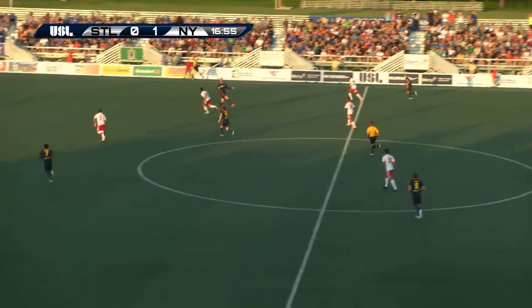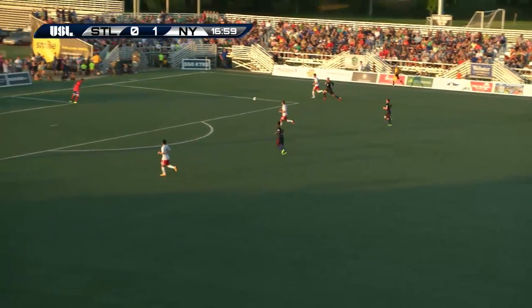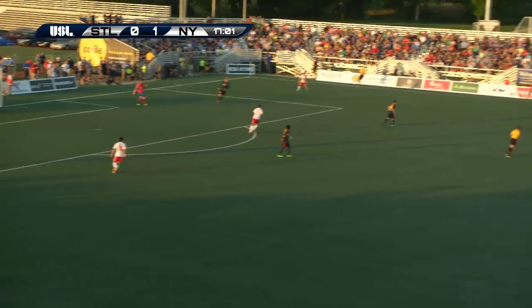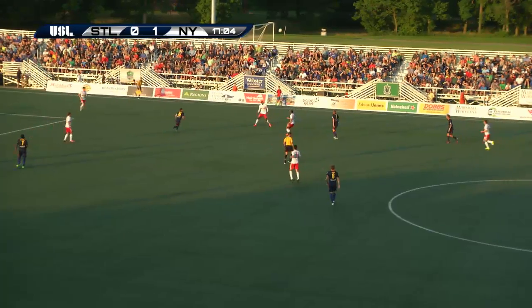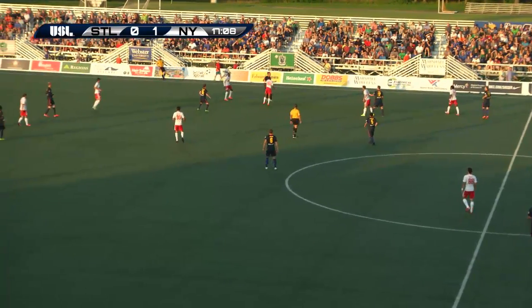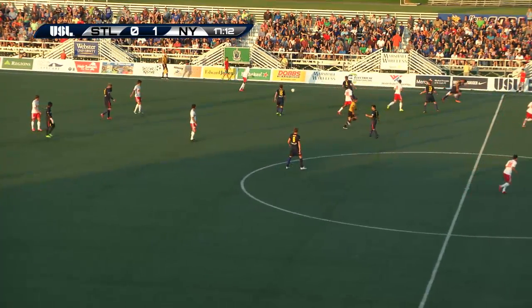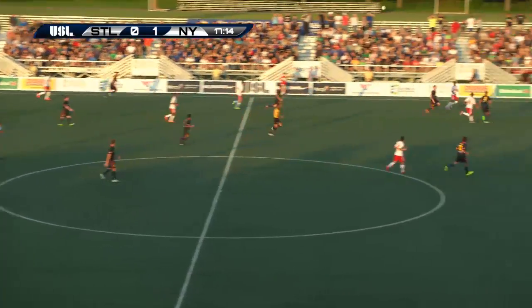Pace, the 24-year-old from Ladue High School here in St. Louis. Spent some time with St. Louis University as well as Tulsa in his college career. And Castagna clears it away for New York. 17 minutes gone here in the first half. Yeah, Pace played at St. Louis U, then finished at Tulsa, and he was the team's most valuable defensive player in his senior year.